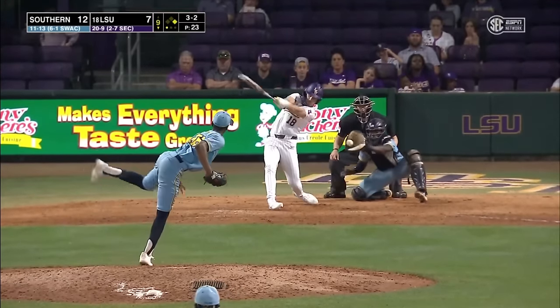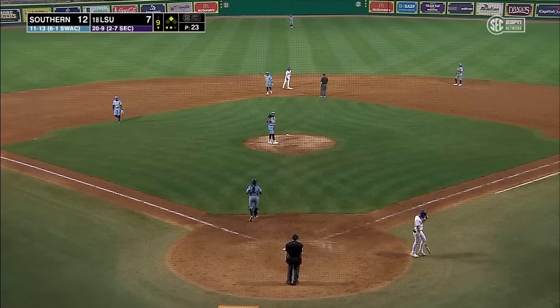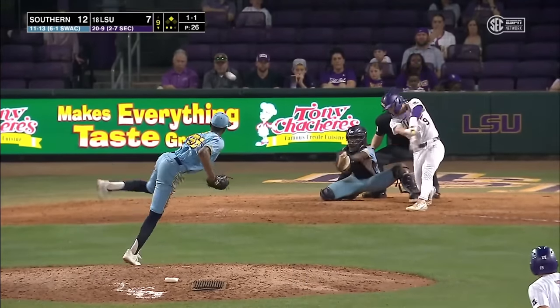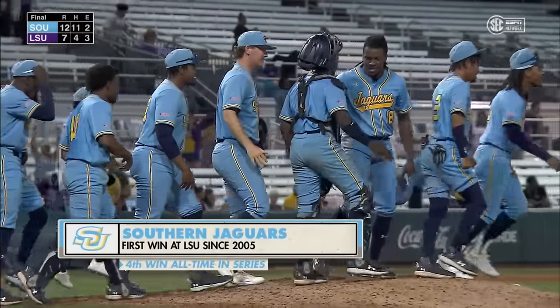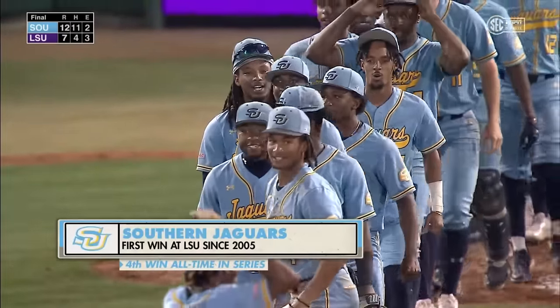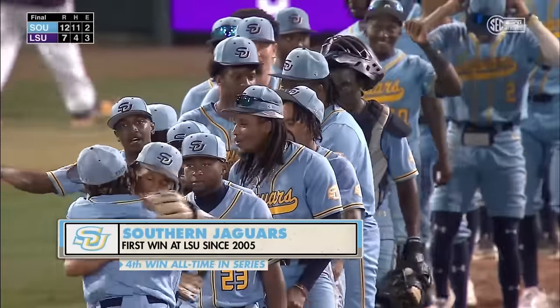Burkett with a runner moving. Swing and a miss. Brown goes down on strikes. And the pitch. Lined out to right field. This game is over. The Southern Jaguars, for the fourth time in history, the SWAC Southern Jaguars have defeated the SEC LSU Tigers.